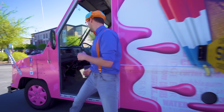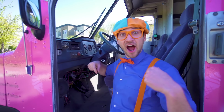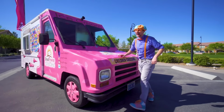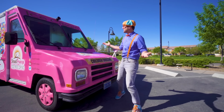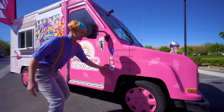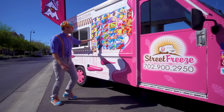Let me show you something else. Ooh, you see this? This is a switch for music. You hear that music? That means the ice cream truck is coming to you so then you can get some ice cream. Ooh, and look at right here. Some social media of this exact ice cream truck in Las Vegas, Nevada. Sweet.